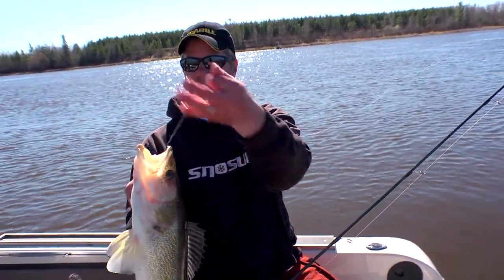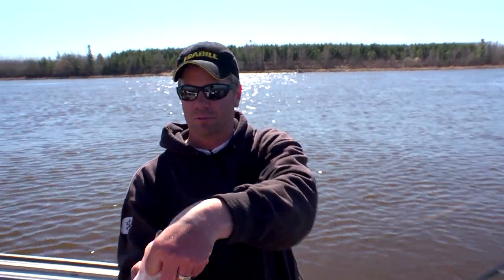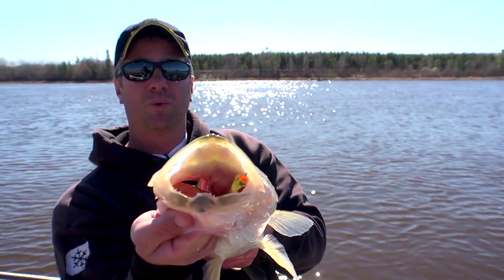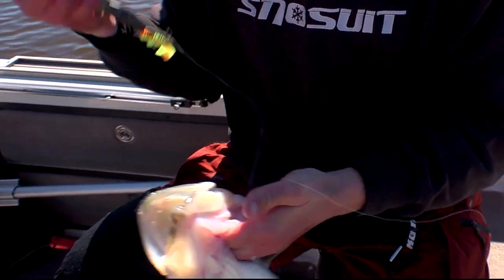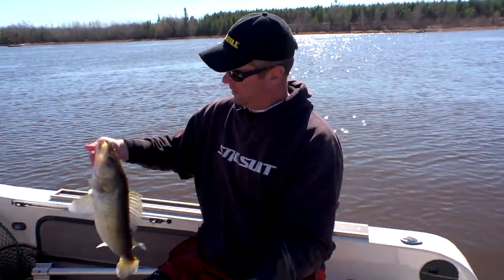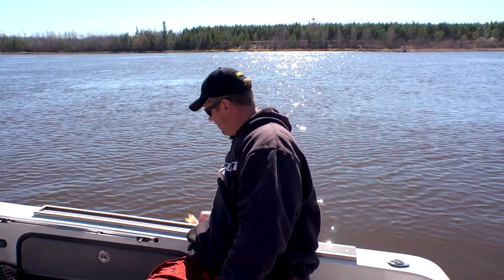We're doing fish here every couple minutes, maybe even quicker than that. We hit these little pods moving along these shorelines. I've got to show you this. Bring a really good pair of pliers, long handle preferred. You're going to have to go in there and get them. We're throwing 3/8 ounce heads, and I want to talk about that as soon as I get this fish unhooked. Swing her over. Beautiful fish. I can't get enough of those.